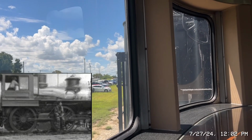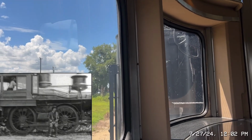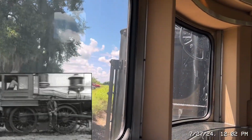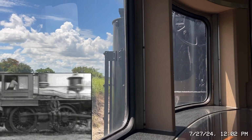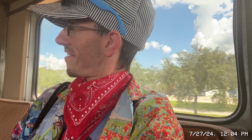It's awesome. It's powerful. Our way down the line. It's a long train, and it's got about 9 to 10 cars. Crossing stops just for you. Oh, you wave at it. I wave at them sometimes too.